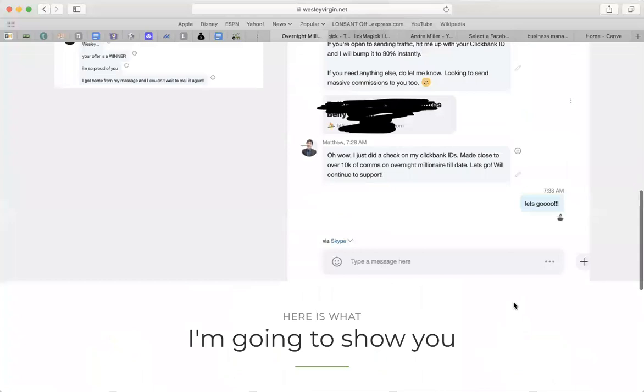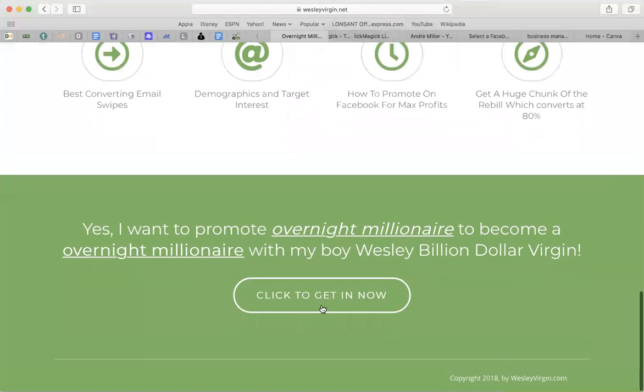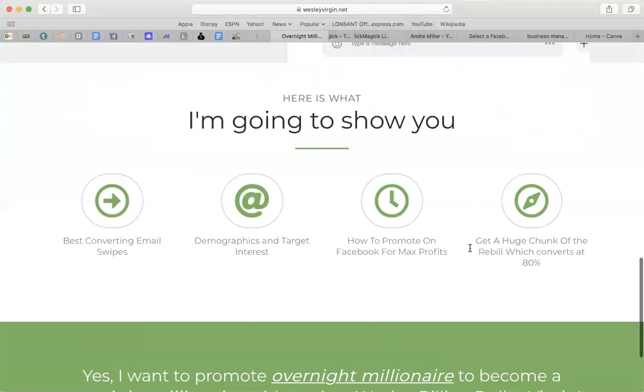So you can click on this. You can put in your Digistore information and the email you want to get paid. Boom, they will send you all the information related to the affiliate stuff that you can get right away. So if you want to promote it, you can click on this as well, as I said, and get all the things that you need to promote this particular product.